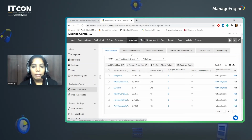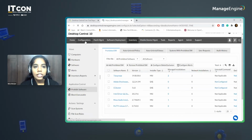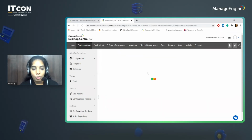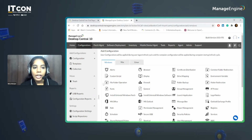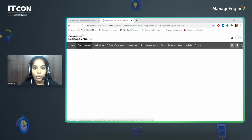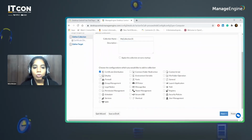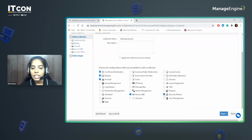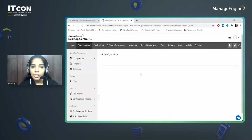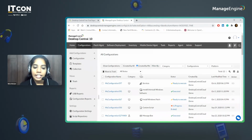Then again, I spoke about security policies. Now this is another simple solution. You have something called configurations, where you have 40 plus configurations for Windows, Mac, and Linux operating systems. Here you can create what are called collections, which are nothing but a group of configurations for your desktops and laptops, and choose configurations, say your firewall management, securing your USB devices and other security policies, and customize each one accordingly. Once this is done, you can deploy all your configurations with one single click.